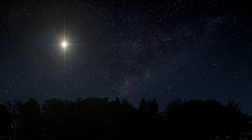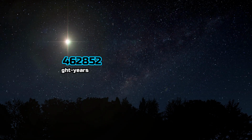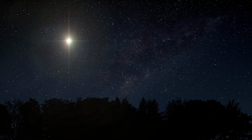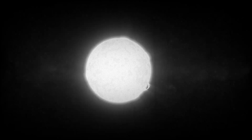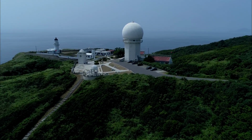You might know this star. It's called KIC 8462852. It's always flashing and we don't know what it's trying to say, and we can't go next to it to see what's going on because it's 1500 light years away. Scientists are really trying to read these flashing lights.